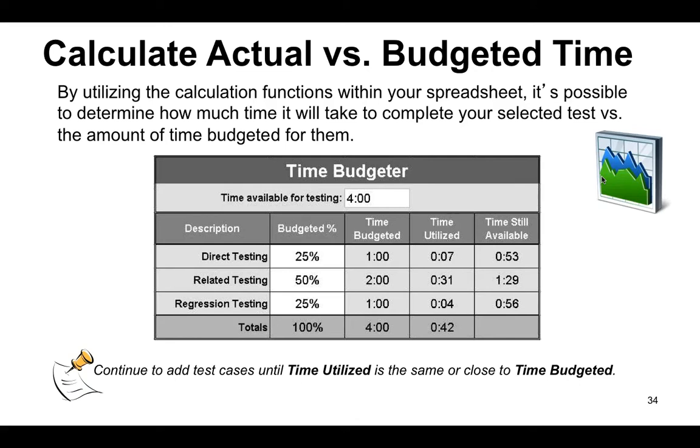You can see that I've got a column called time utilized. That's just simply an Excel calculation pulling over those values that we created in the other METS spreadsheets. And it lets me know, hey, I still have 53 minutes left of my direct testing budget time to go perform more testing. It's just a really easy, low-tech budgeting tool that can be very helpful to a QA team, but ties directly into the METS process.